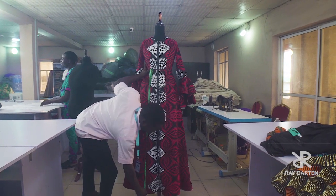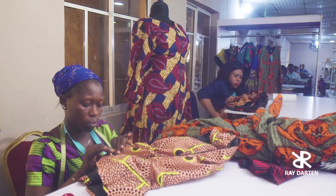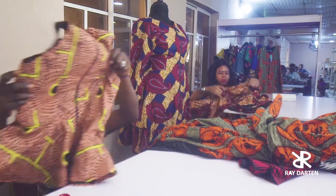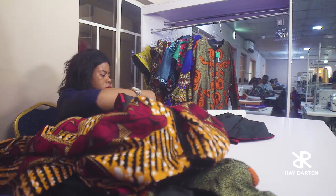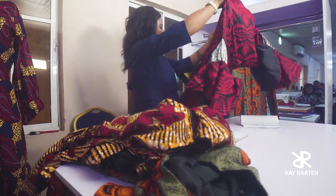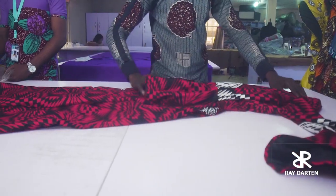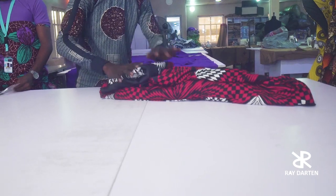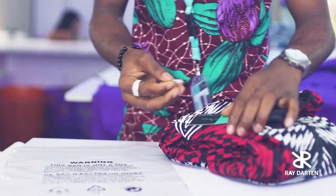Each dress passes through our quality control unit to verify measurements, check for errors, and finishing of the dress. Once the quality control unit verifies the finishing of the dresses, they are packaged and set for shipping, courtesy of our partners, FedEx. We ship our products weekly.